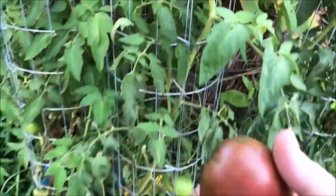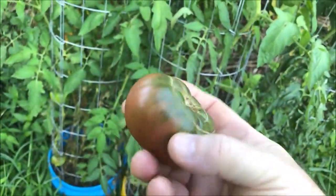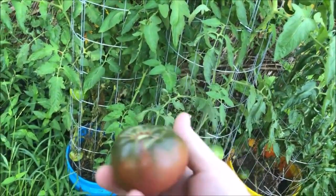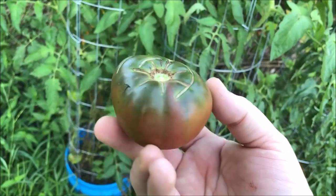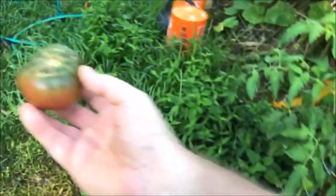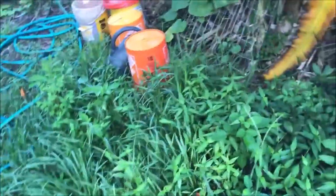Yummy, yummy. And see, I think that's a purple Cherokee. You can tell an heirloom tomato because it's green on the top and it's got color down here. There's another good one, but it's stuck on the wire, so I have to get you to cut it. Okay, there's a wire cutter right over there.